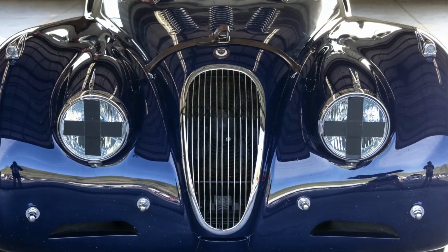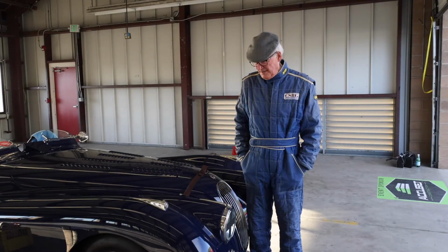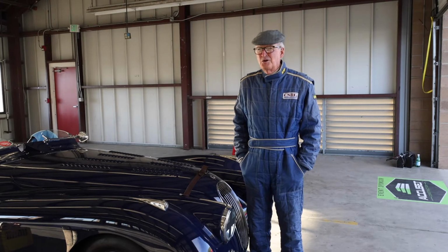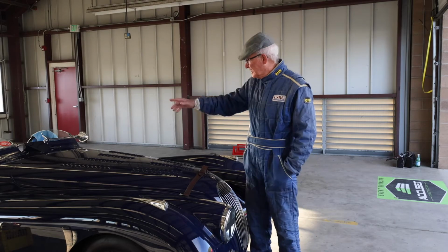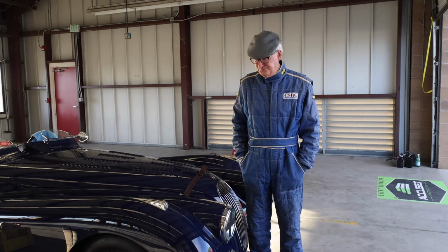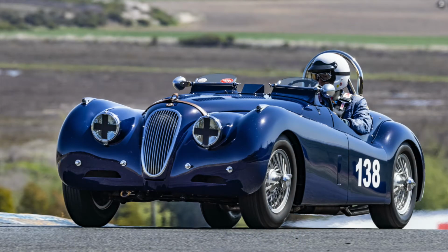I picked it up about 17 years ago. I found it in a field in Visalia, in an orchard, and the farmer told me to, in no uncertain terms, swearing like a maniac, to get the car out of there. So I got a crew, got it out, had to cut the body in half, and got it home and started to work on it, and got it finished about 12 years ago, and have been racing it ever since.